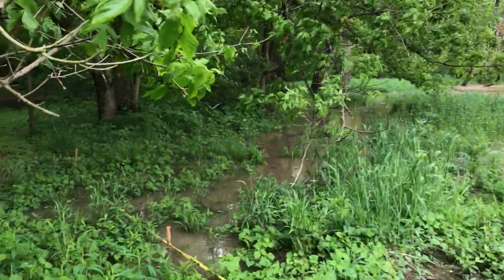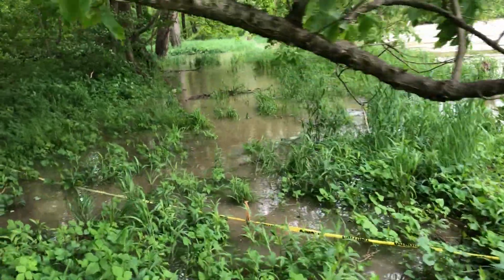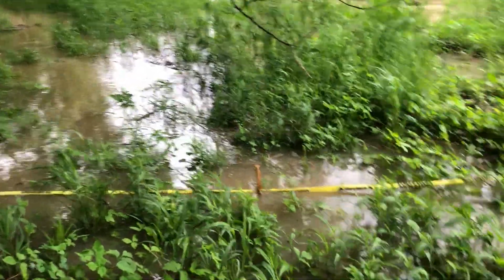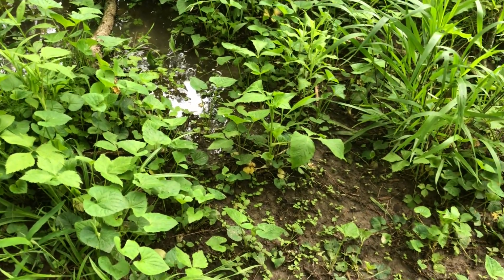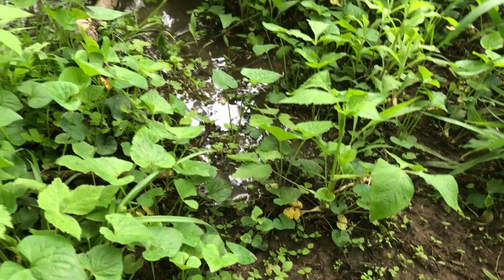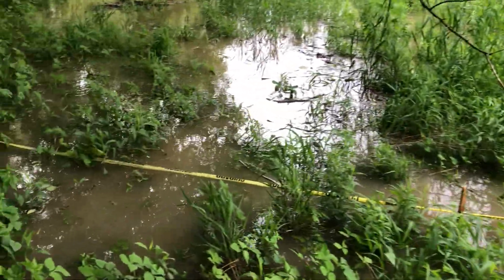I'll give you another look down here. We put this caution tape in. Figured it'd keep people from trampling down any of the plants that we've got. Look here at the water filling in that fast. And it'll ooze out a little bit, and then some more will come down. So the river's still coming up, I believe.